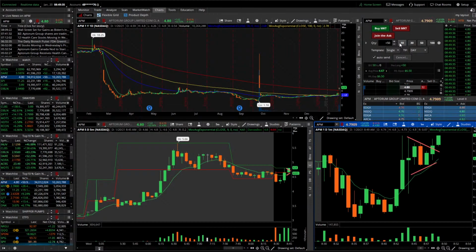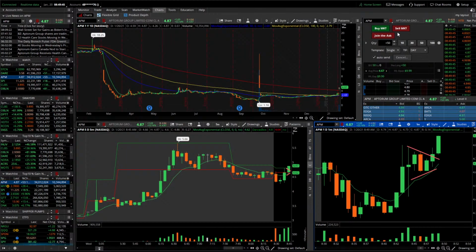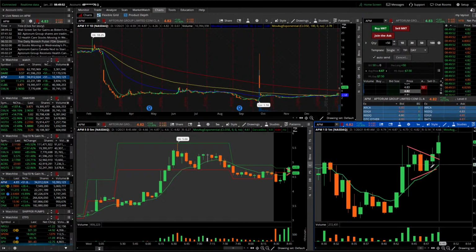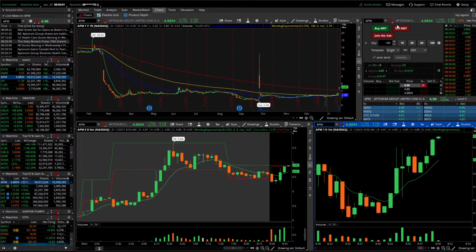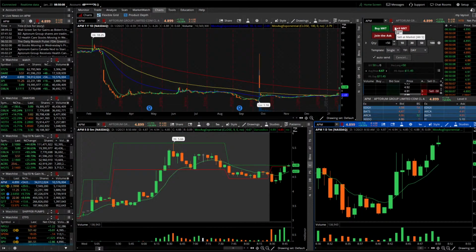And some sellers sitting at 480. Let's see, they're going to get taken out. Looks like maybe. Yep, there we go. So starting to break 480 now. See this buying volume ramping up a little bit there. Let's see if we're going to push to 5. Looks like we're going to get close to 494 so far.